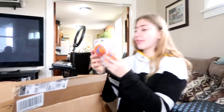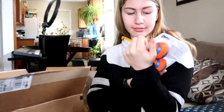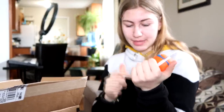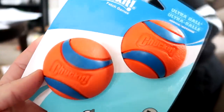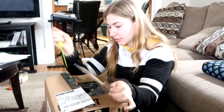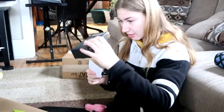Oh, and then we have our chocolate dolls. They are size medium, and there's another thing that goes with it. They're kind of like tennis balls, but they're rubber. Oh, okay. All right, finally something pink.